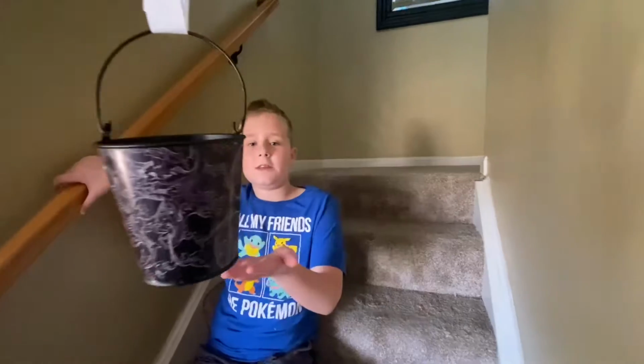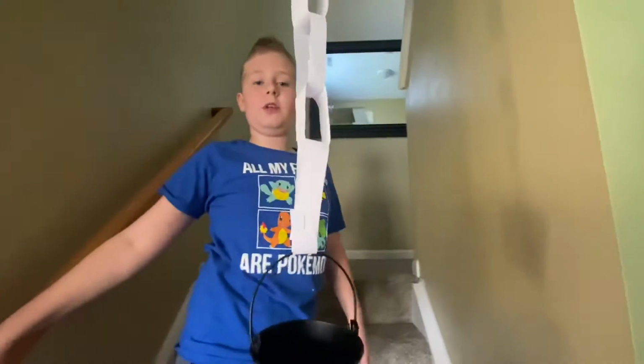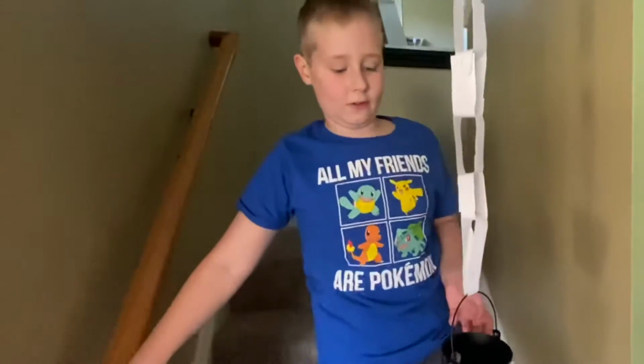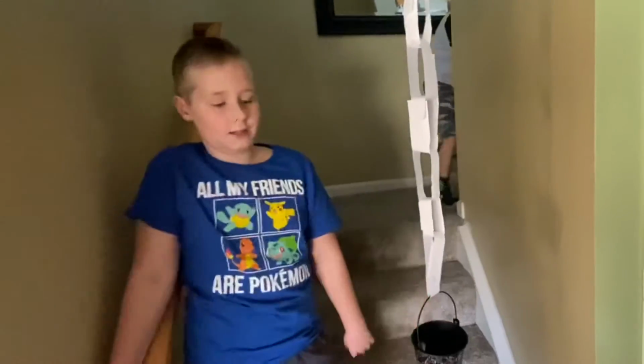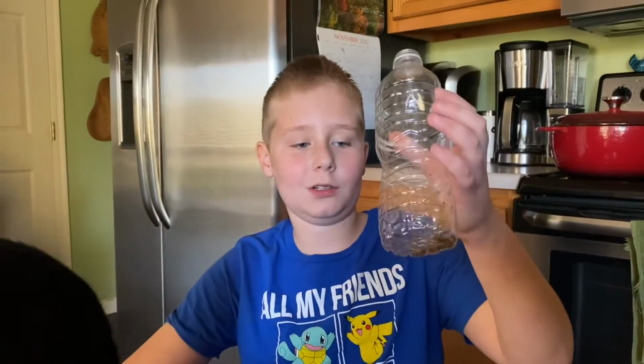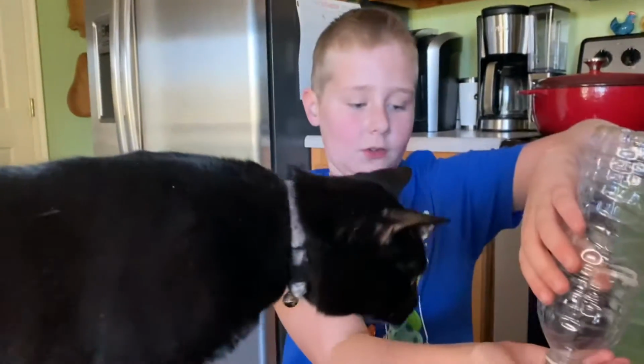And then we have this little bucket with catnip in it, and it's attached to this long paper chain, so that way if he gets tangled in it, he can't be stuck. He can easily get it out, and so the point of it is he's sort of trying to jump and rip the paper chain. Next, we have a plastic bottle with some cat treats in it, so that way he'll have to flip it upside down to get them out.